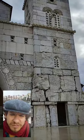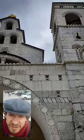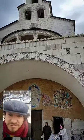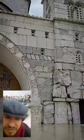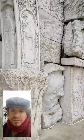You can see how the base looks very rustic, and it just goes more refined. It's very nice, and also it has a controversial image. I think it's inside because I was looking outside and I didn't find it. An image of Tito, Engels and Marx just burning in hell. Very, very nice church. Look at the carvings, very cool.